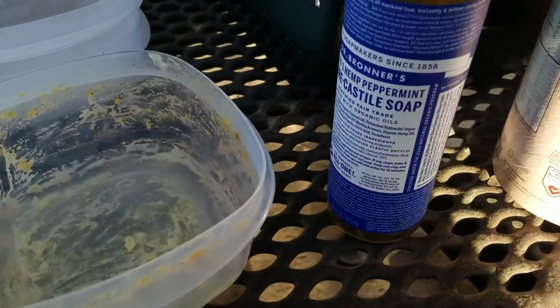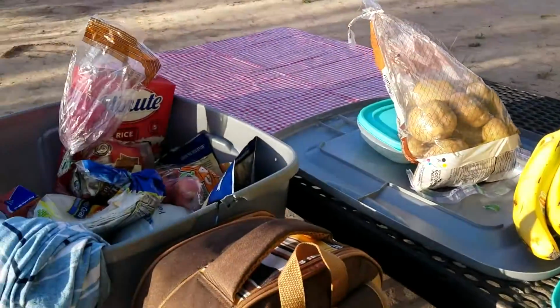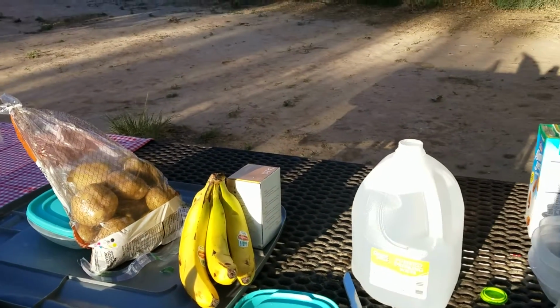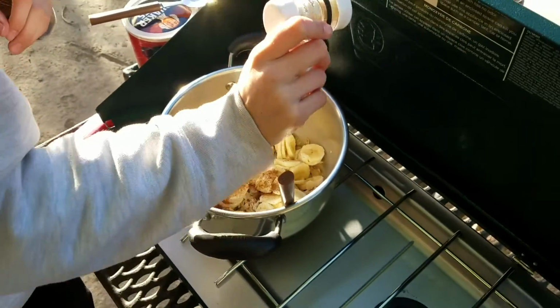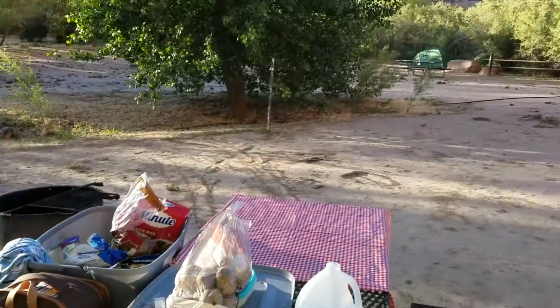We just have the Dr. Bronner soap and some water. And then over here we got our food laid out, and we're gonna put some bananas and stuff on our oatmeal for breakfast. Dramatic pan to the landscape.